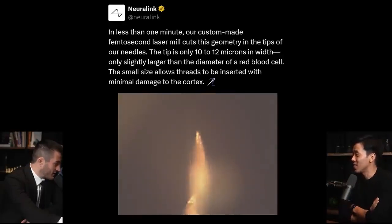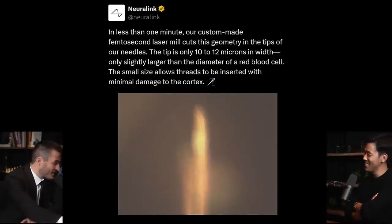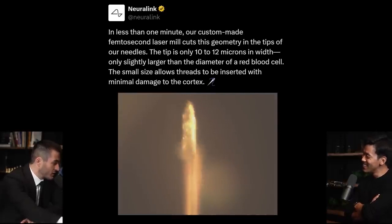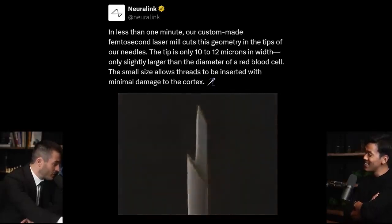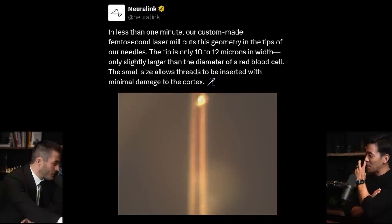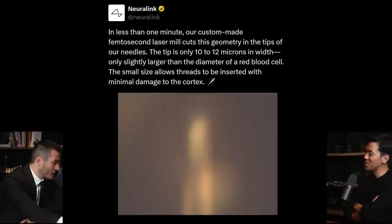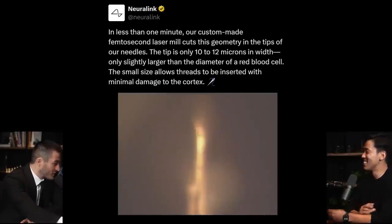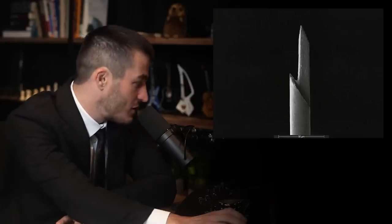In less than 1 minute, our custom-made femtosecond laser mill cuts this geometry in the tips of our needles. So we're looking at this weirdly shaped needle. The tip is only 10 to 12 microns in width, only slightly larger than the diameter of a red blood cell. The small size allows threads to be inserted with minimal damage to the cortex. Okay, so what's interesting about this geometry of a needle?